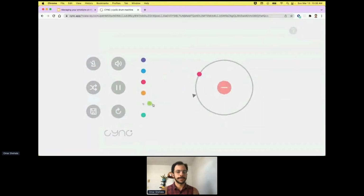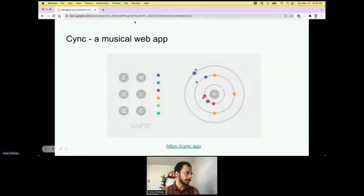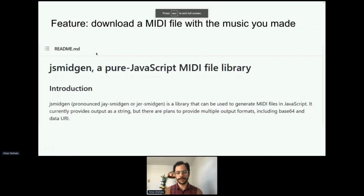I don't know if you can hear my audio, but basically each of these is a note and it triggers when the little playhead gets there. And you can make these cyclic patterns. And when you're done, you can download this as a music file. So the part where you download it as a MIDI file was the part that I was working on.